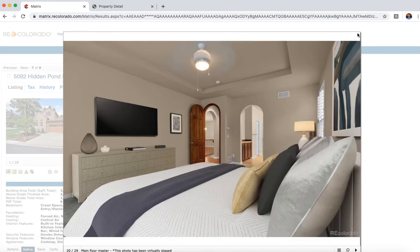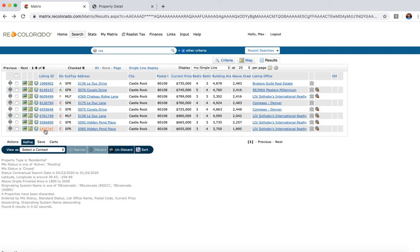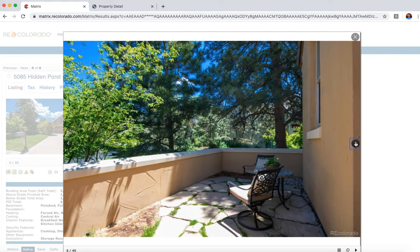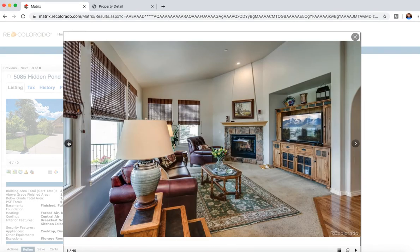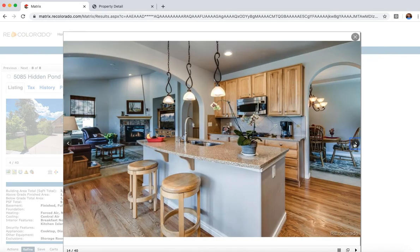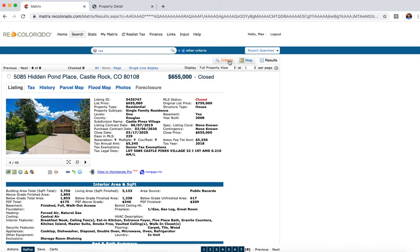But I think that the living area in these 2 and these 2 on Hidden Pond Place are much closer to I-25. And so even though that looks similar to yours, the garage is different. The patio obviously is different. And this one has a much smaller living room. And then the kitchen was much smaller. There's the kitchen. So anyway, you'll be able to scroll through those to see the houses and to scroll through the photos. So I'm going to send all these to you.